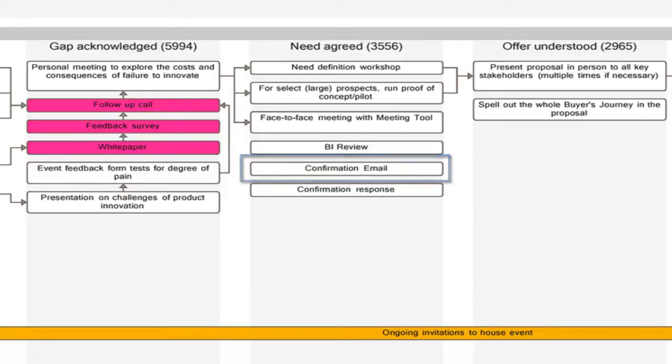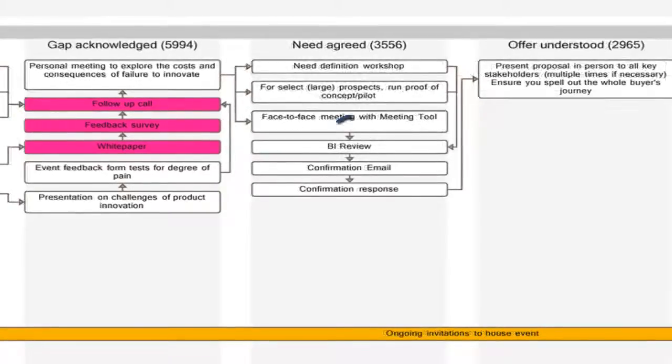Now, let's adjust our flow so that the meeting tool actually flows now to the BI review and also to the need definition workshop. That need definition workshop and the proof of concept should now flow to the BI review. So that is, we always finish this stage with a BI review, and then finally, let's add a confirmation email as a tactic and a confirmation response. So that is, wait for the response and confirmation from the buyer that you got the need right before you put your proposal on the table.